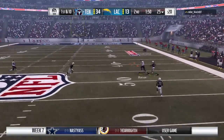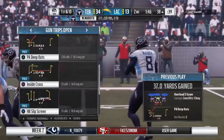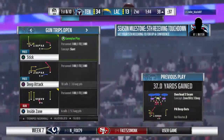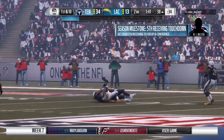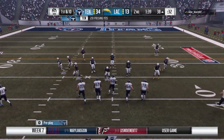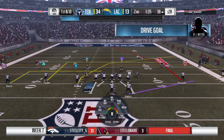He's going to air one out. Well, this is taken in. It's complete. And he's taken down, but not before he gets this into enemy territory across the 40. Mariota going to bring him up 1st and 10. And he's completed all 7 of his passes thus far.